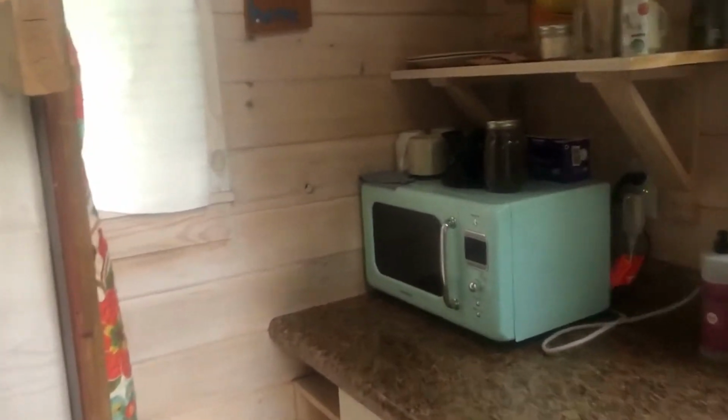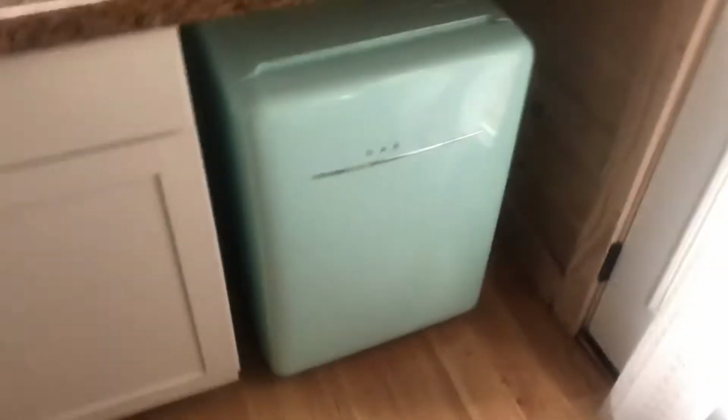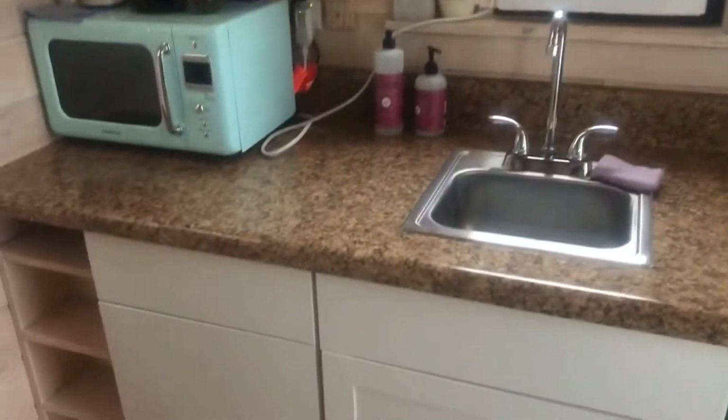They did leave us a tool in case we needed it. Okay, great. Oh, it's cute, though. Oh, my God, look at this. The refrigerator. Oh, I want a tiny house.